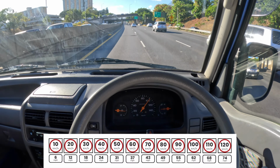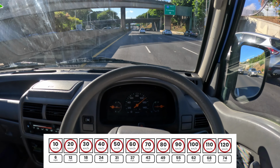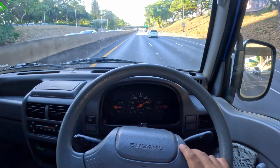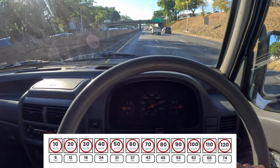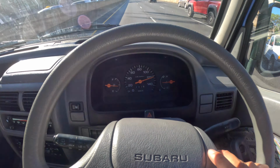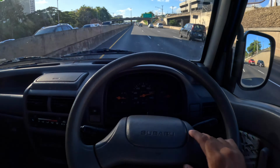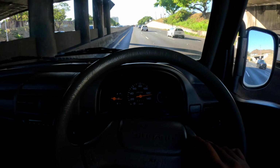Going 100, that's 62 miles per hour. Now we're going 170, that's 110. We're on a flat surface. Going 120. Still going 120. I don't know if the car loves it. I don't think the car loves it. My foot's all the way down right now, and it's kind of struggling to get to 130.